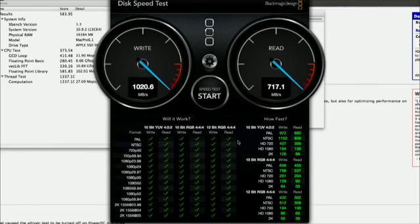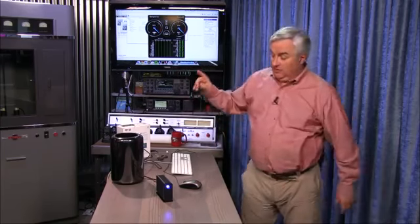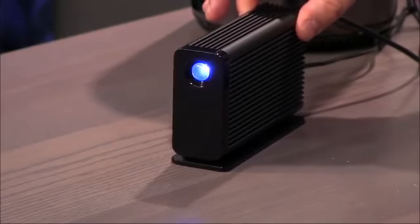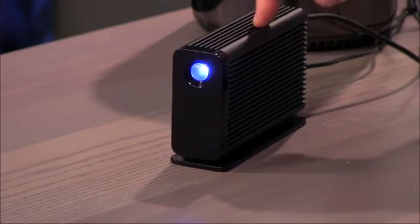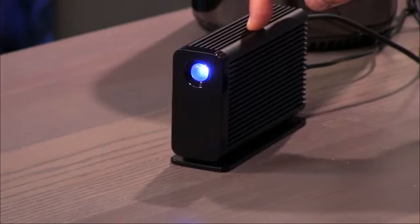I think that's an error because almost all SSDs, you get a read speed that is faster than a write speed. Maybe that has to do with the RAID 0, I'm not sure. Enough said. This is really fast. I put it on the 2012 MacBook Pro with Retina display, which is a Thunderbolt 1. This was faster than the SSD internal to the MacBook Pro.